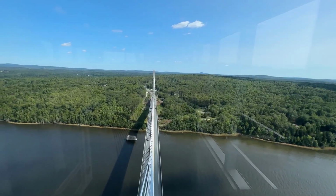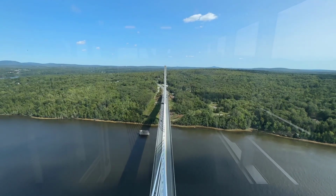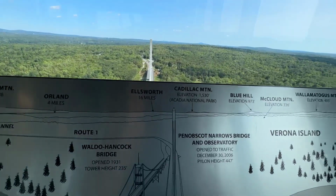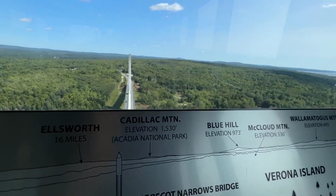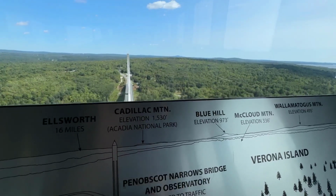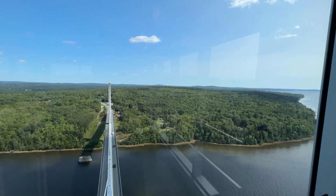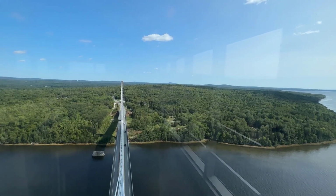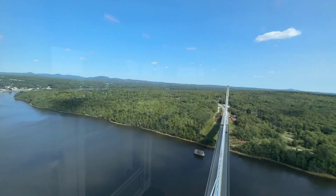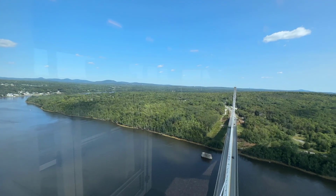We have really enjoyed our trip to Maine. There's so much. Maine has exceeded our expectations, folks. And as you can see, here's one of those schematics, and it does say Cadillac Mountain is right out in here. Elevation 1,530 feet. You can see Bar Harbor, Maine very clearly from the top of Cadillac Mountain. This is a spectacular vantage point from the observatory.